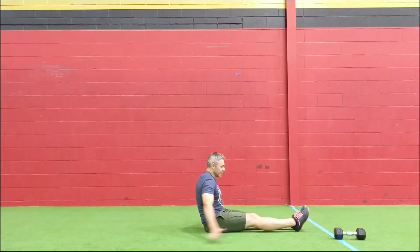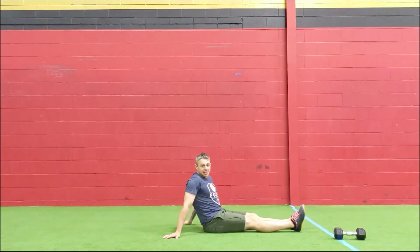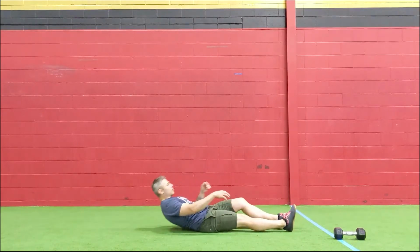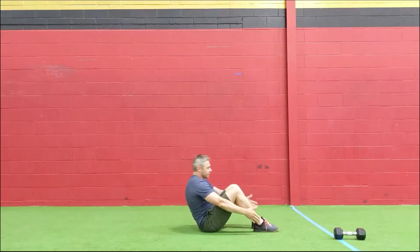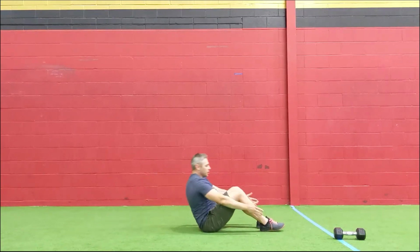So for the V-sit, first progression, you can just do a sit-up. You can get a nap mat under your back, or a towel, roll up a shirt, whatever. We're just gonna come all the way up, touch the shoes, come back down. You can use your arms. If those are a bit too easy for you, for 3, it's probably gonna be a bit too easy.